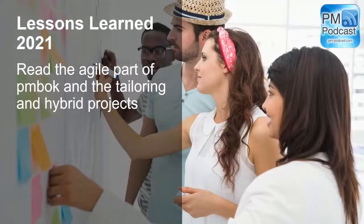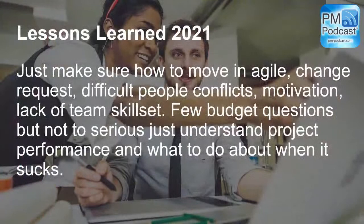All right, so that means you have to read the Agile part of the PMBOK guide, as well as the tailoring and hybrid projects. So in the PMBOK guide, 6th edition, in the introduction to each knowledge area, you'll find Agile considerations. You find some tailoring of Agile and hybrid projects. And I believe in the back of the PMBOK guide as well, there are tailoring considerations, a whole section. So you definitely want to do that. But you also want to read the Agile practice guide. We'll get back to the Agile practice guide in a bit.